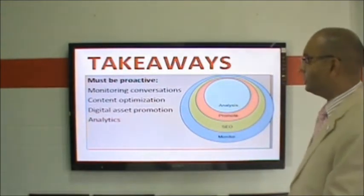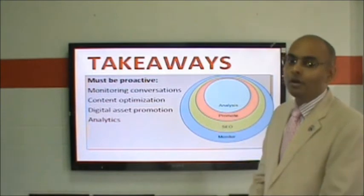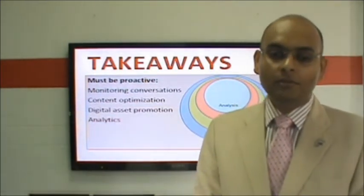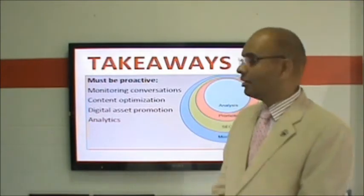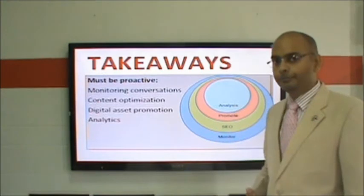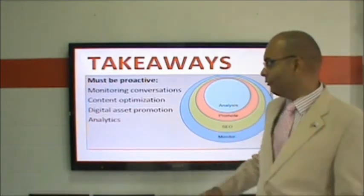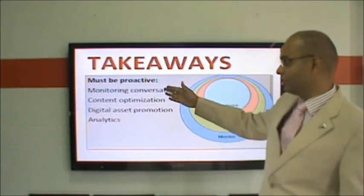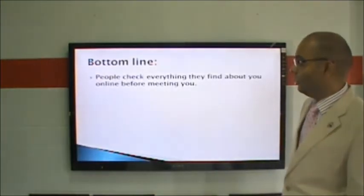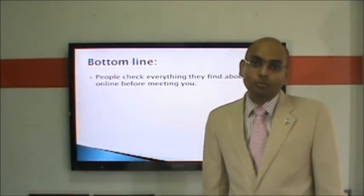So key takeaways: you must be productive, you must be proactive, monitoring conversations, content optimization, digital asset promotion, and analytics. Analytics is on the later side of the story, but firstly you start with conversations and content optimization. Bottom line, people check everything they find about you online before meeting you.